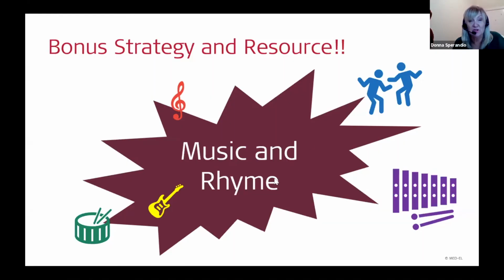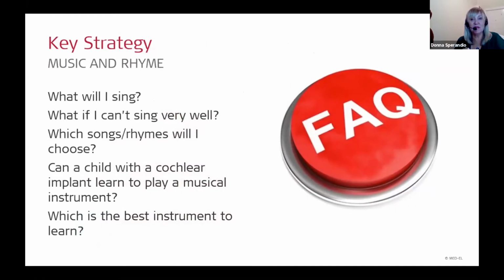Now, I thought I'd talk about some of the common questions that people ask us about using music and rhyme with children with hearing loss. So some frequently asked questions about music and rhyme. Sometimes people say, well, what will I sing? Just sing anything. Don't worry too much. If you enjoy pop music, the latest K-pop or whatever it might be, sing that for your child and dance together. If you like traditional music, sing traditional music. Don't worry about what you're going to sing. Just sing a lot.